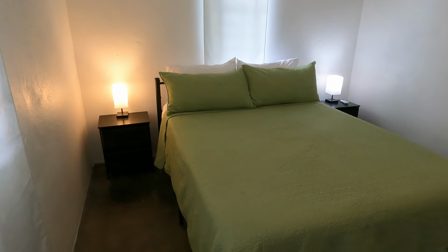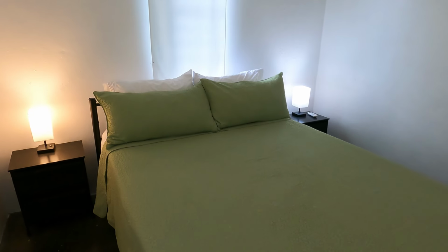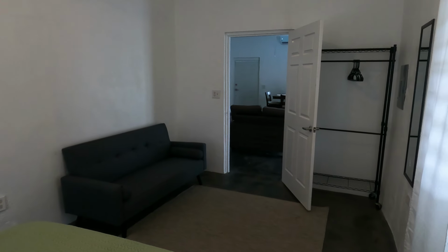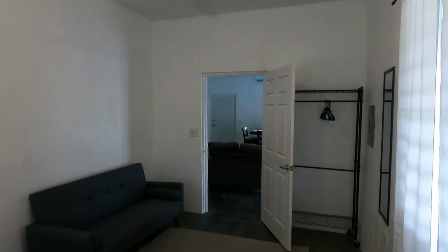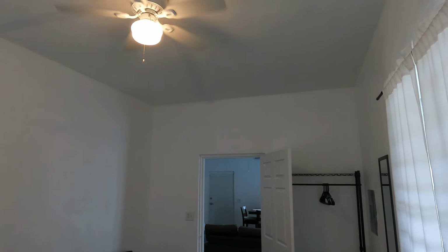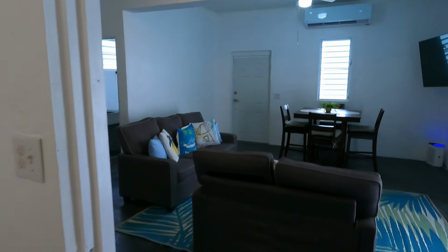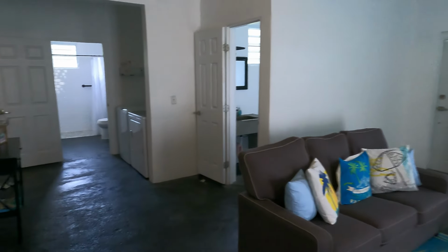So as you can see, it's got some good natural lighting because it has the glass louvered windows. And it's deep. You've got room for closet space. You've got room for a sofa. So this is larger than normal. So whether it's short-term rental or a full-time house, this is a good-sized bedroom. And it's not the primary bedroom either. This is bedroom number 1.